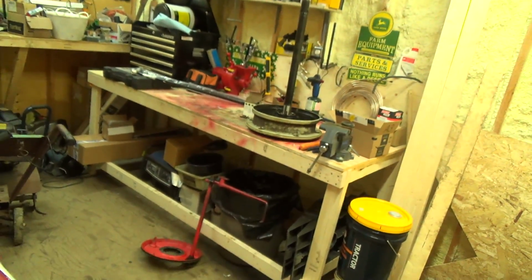So just wanted to give you that quickie update, but I'm waiting on brakes for this thing, and then we'll be able to start putting that back together. Can't wait, get her rolling again at least.